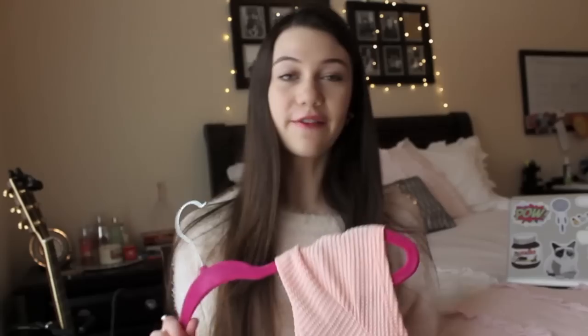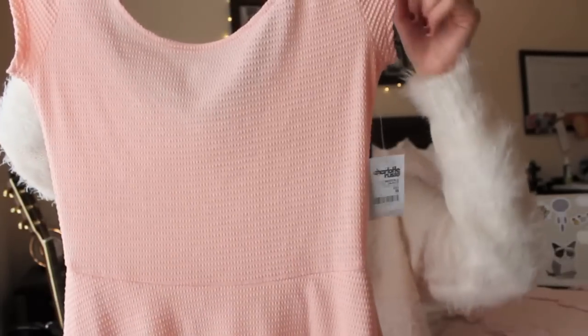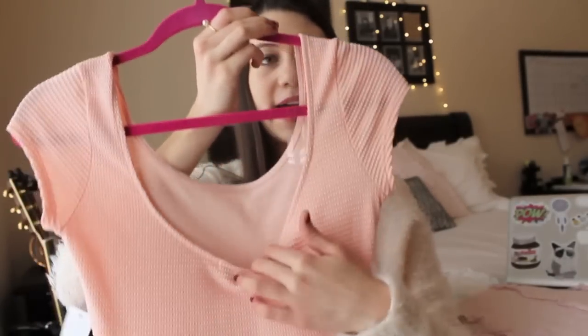Then I went to Charlotte Russe, which isn't normally my type of store, but I found one dress there that I was like, that is gorgeous. And it is a pastel, again with the pastel. It's almost the same color as that skirt I got at Forever 21. Looks like this. It comes out there. It's a little bit on the short side, and then has a little bit of a dipped back.